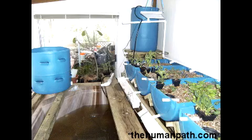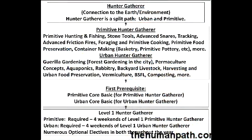Now we get into preserving in the primitive as well, but it's a different kind of preserving, because it's preserving in a primitive environment. Well, in the urban, we get into preserving food in more of an urban environment. So we're using power, and we're using the things that we have available in an urban environment to be able to preserve food, for instance. Different types of gardening, raised bed gardening and wicking beds and hugelkultur and all of the things that go into different types of gardening, growing our own food and living off of the land that we are cultivating.